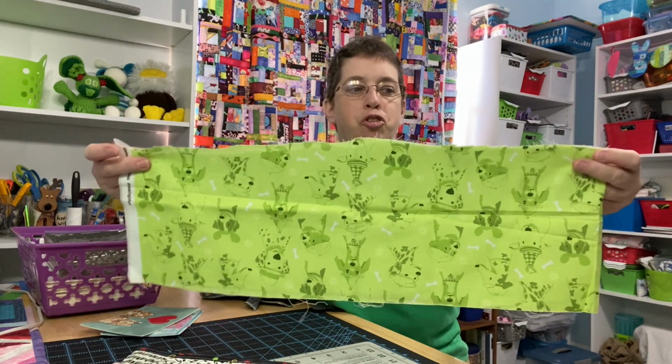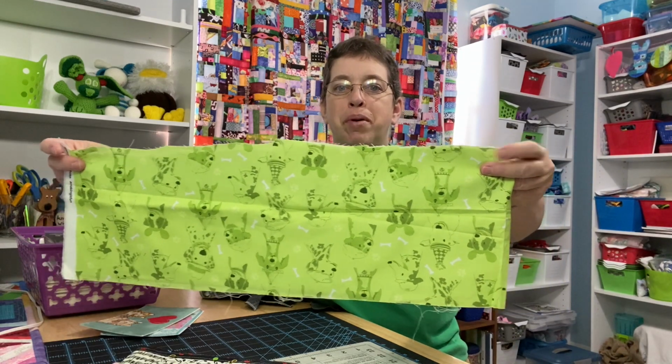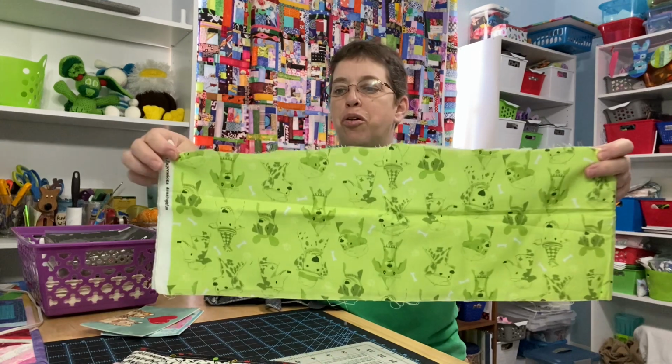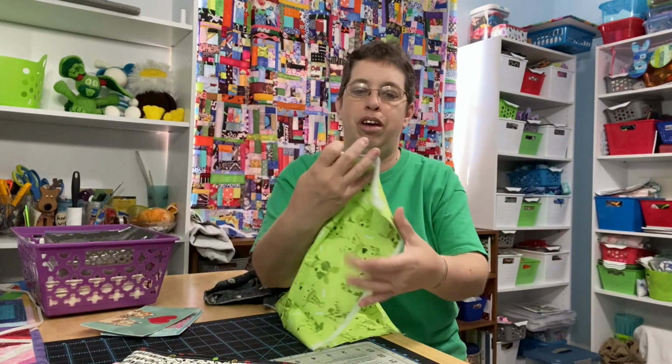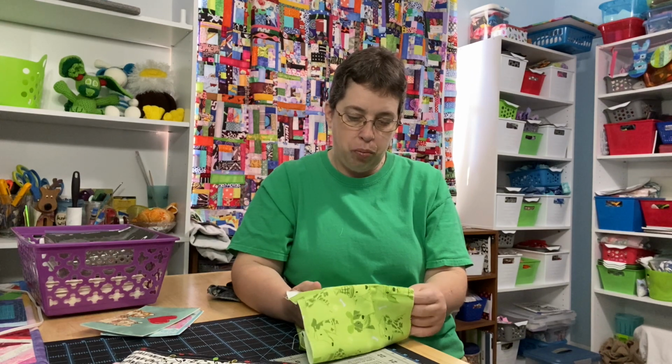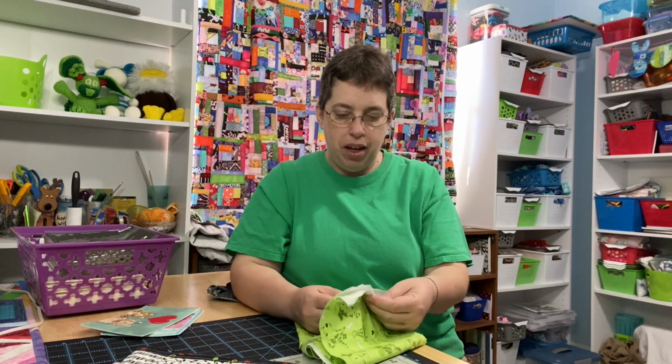Even if I were to straighten this up, that would then give me bits and pieces for my scrappy note cards, so nothing's gonna go to waste. I have the selvages. If anyone's curious, what's left on this is canine expressions, hashtag making it fun.